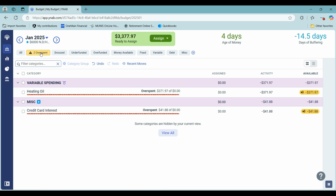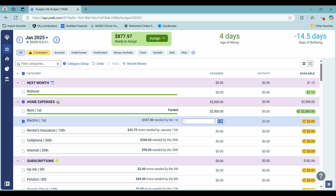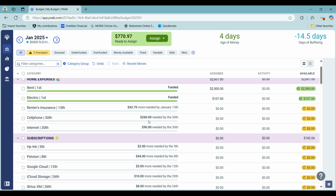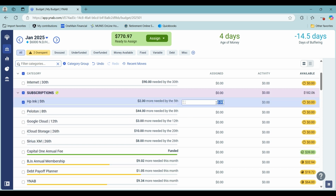The two overspent categories that we have are credit card interest that came in from my Apple Card and the heating oil. But first, what I want to do is set aside $2,500 for my rent. The electric is due for 107, and that's it for the home expenses. Everything else is due after we get paid again or within the next pay period. HB Inc. is due, and I did budget $6 for this. So let's put that there.